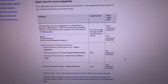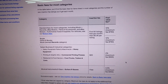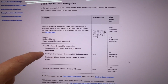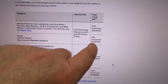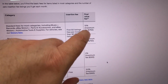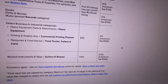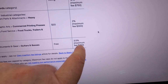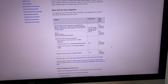Let me pull up the eBay page here. This is just the standard fees if you don't have a store. Standard fee for most categories, and then it lists some stuff. 10% final value fee. And then books, DVDs, and movies, music, except records category, 12%. And there is a max fee. Look, the max fee is $7.50. Wow. And then there is a special case for guitars and basses, 3.5%. Really low on those. So that's what you pay if you don't have a store.